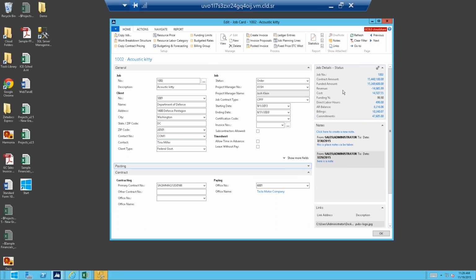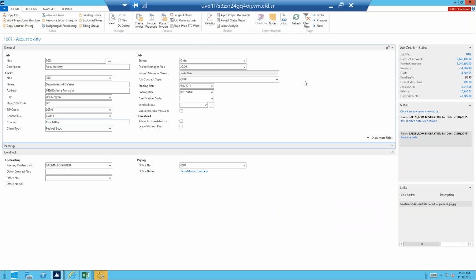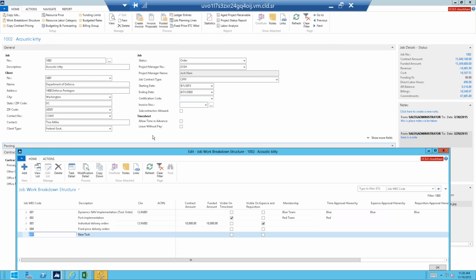So, it's a way that you can manage that funding at a detailed level. System automatically rolls it up, and then any documents related to it also manage those documents in the process. So that's a little bit about the work breakdown structure, the overall job.